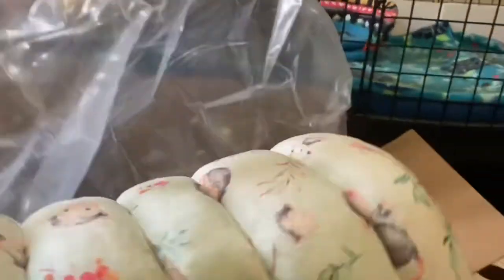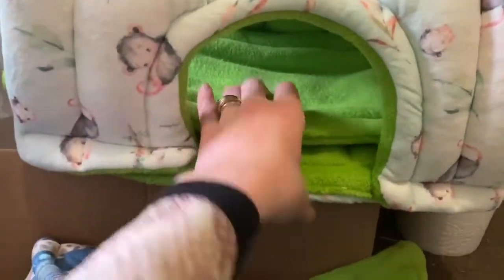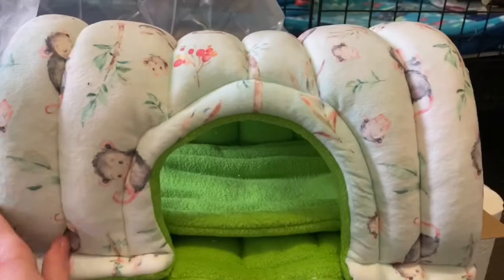And yeah, so I need to get stuff that's bigger that he can work with, but oh my gosh, I hate that when you get stuff you have to wash it because I just want to put it in and I want them to enjoy it. But isn't that just the cutest? It's got a removable liner, which I probably honestly won't put in. I'll probably take it out because the bottom's fleece as well.